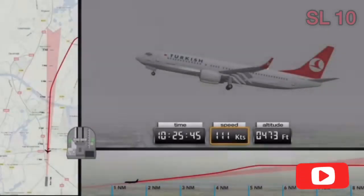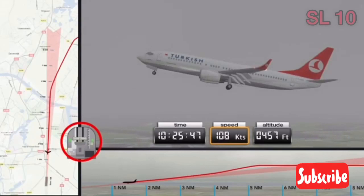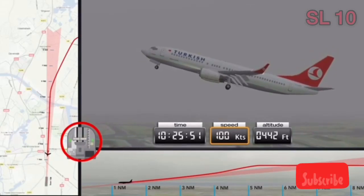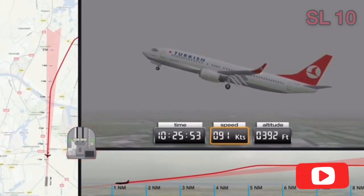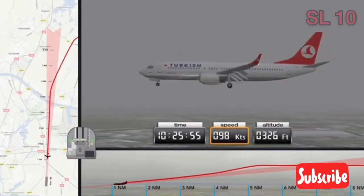In the final seconds of the flight data recorder, it can be seen that once the stick shaker is activated, the co-pilot slides the throttles forwards and pushes the control column to lower the nose of the aircraft. The captain takes over control, but the auto throttle is not deactivated, which means that it almost immediately closes the throttle again. The auto throttle and automatic pilot are then deactivated.